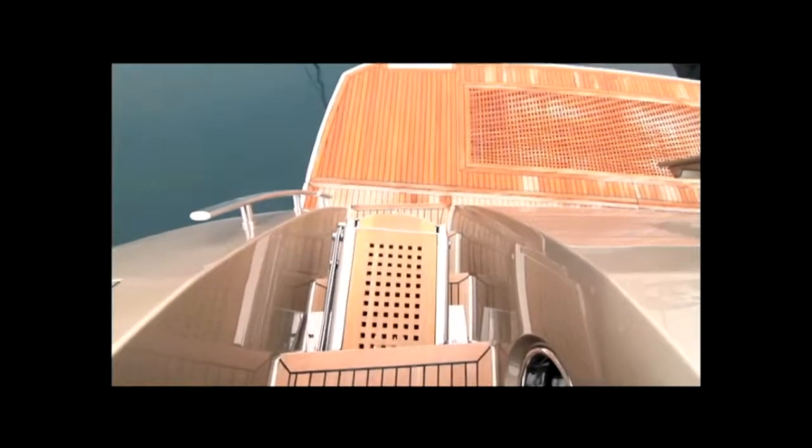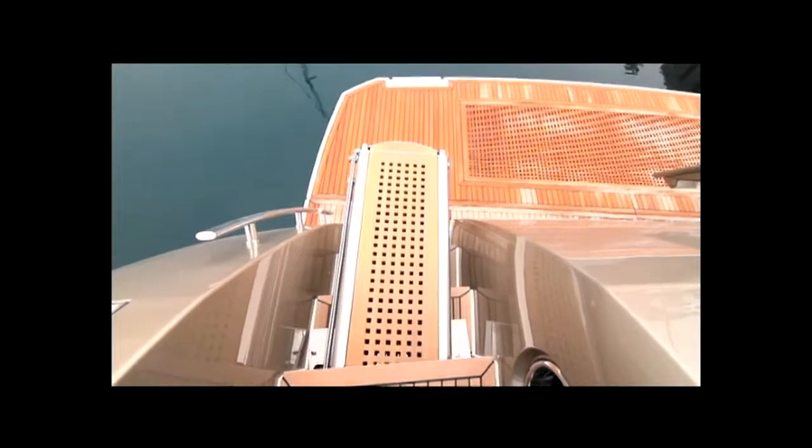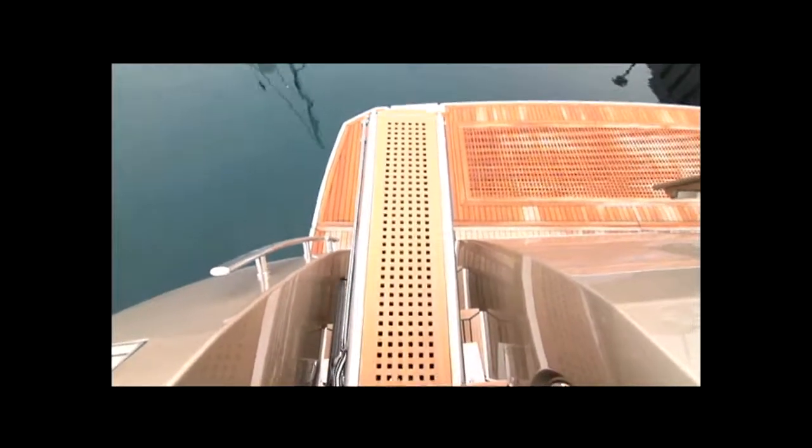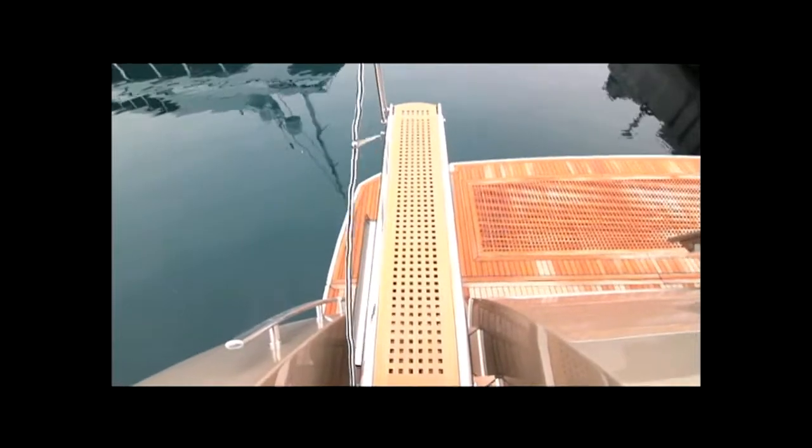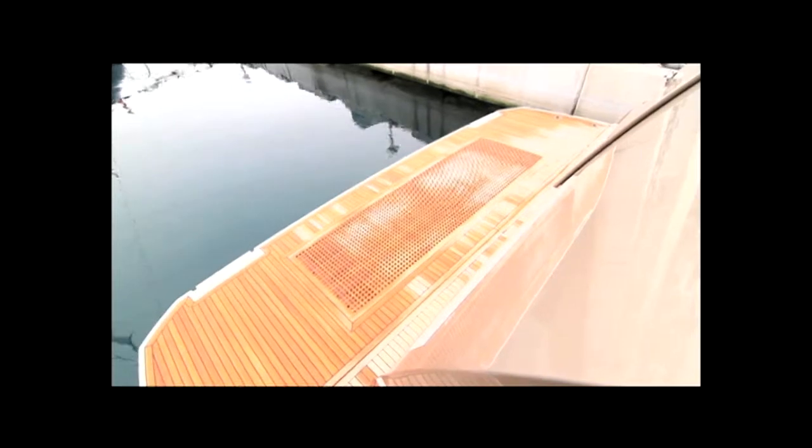The 750 is typically boarded from the passerelle with its 330-pound load limit. It extends from risers in the starboard stairs, so it does not impede having dual access to the cockpit when stowed. From a floating pier, she can of course be boarded from the swim platform.